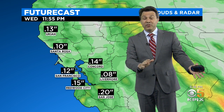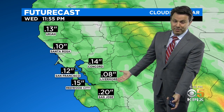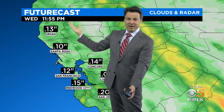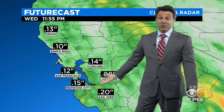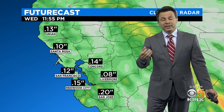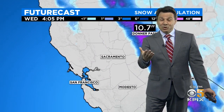We're not going to get out of the 50s all day on Tuesday and Wednesday, and it is not a big rainmaker. These are the totals for Tuesday and Wednesday. That says Wednesday nearing midnight. The grand total comes to about less than 2/10 of an inch of rain. But you need to plan for at least a chance of showers on both days at this point, Tuesday and Wednesday. Storm's going to be much better at giving us snow in the Sierra.